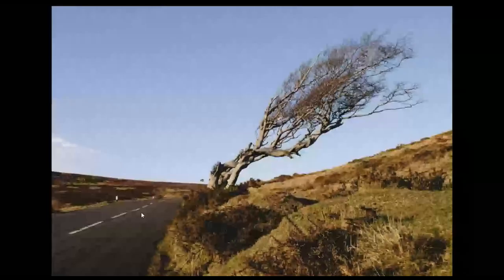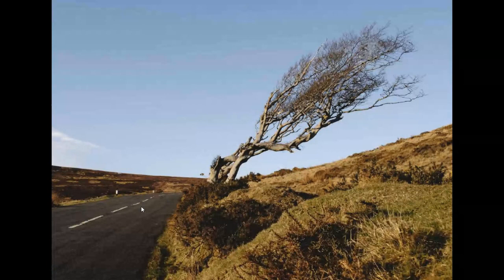This is an example of one of the trees that you frequently see. So the wind isn't intermittent, it's constant, and it's relentlessly windy, really. And that's a key feature of the climate there. And you can see how everything adapts to that. Even the livestock adapt to it. And this tree has certainly adapted to it.